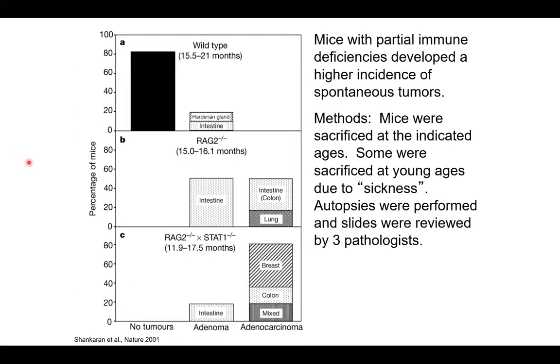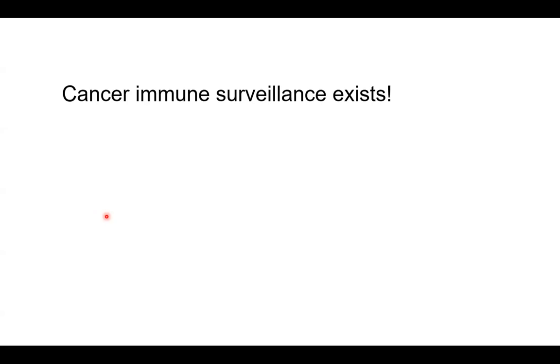You don't have to use a carcinogen model. You can just let the mice sit in the animal facility. And if you let them sit for close to their lifetime, close to 2 years of age, you can see that the wild type animals have no tumors, or some of them have adenomas. But every single immune deficient animal has some form of tumor, adenoma or adenocarcinoma. And then this RAG stat animal further is immune deficient, and it gets lots of adenocarcinoma. So those really landmark studies showed that cancer immune surveillance exists.